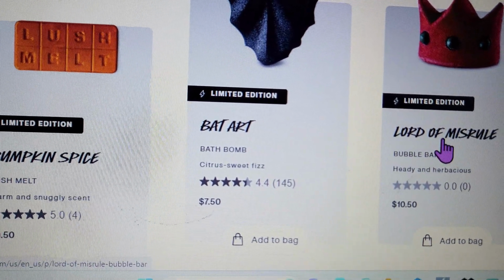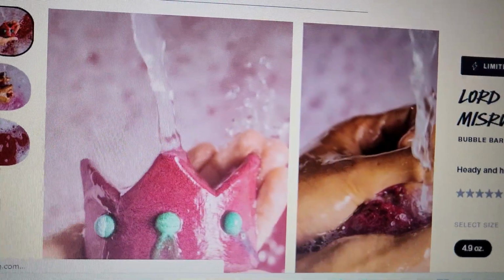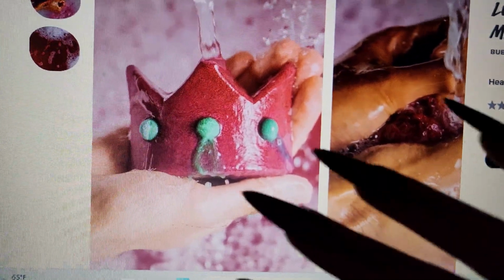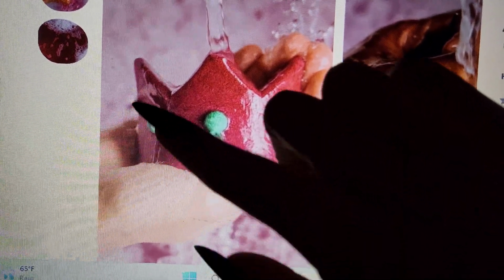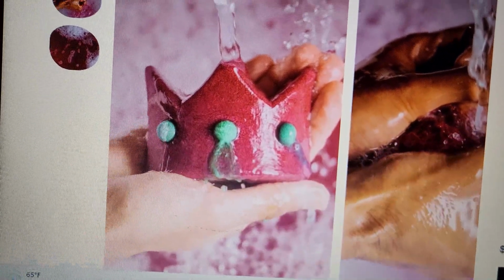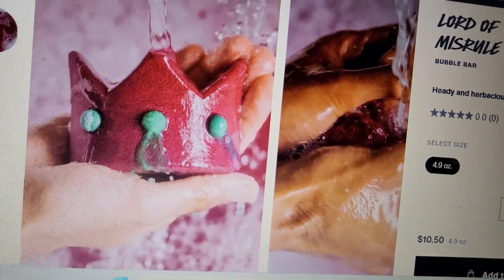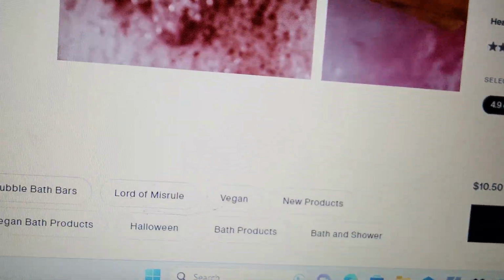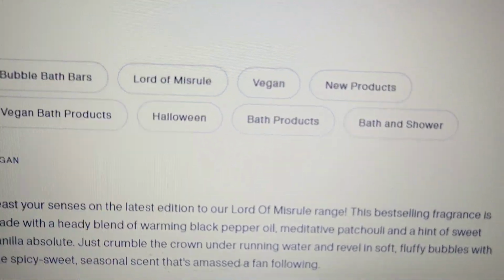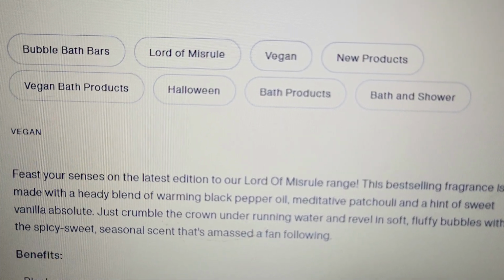The Lord of Misrule. I know that's one of their regular scents. I think it's pretty popular. I don't remember what it smells like whatsoever. Heady and herbaceous, though. Cute little crown. Cute little pink bubbles. Patchouli. I like patchouli. Vanilla Absolute.